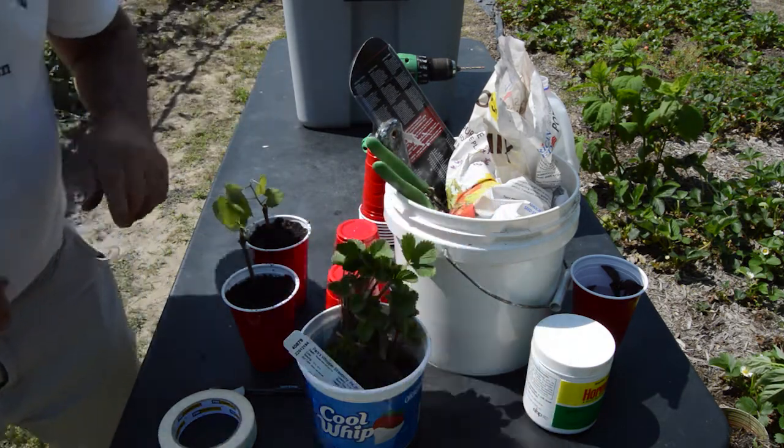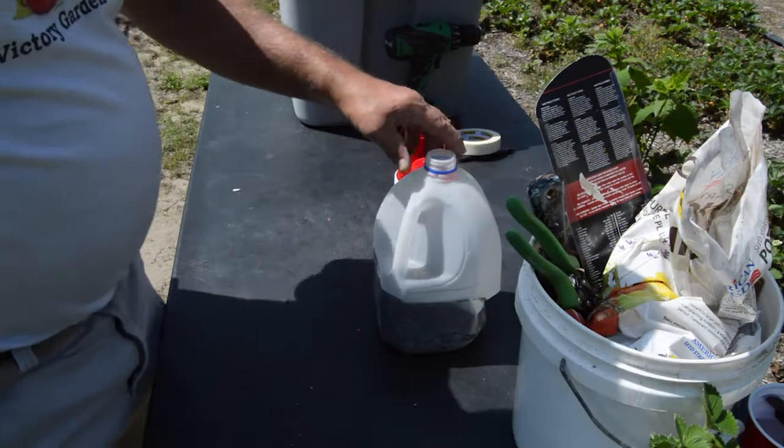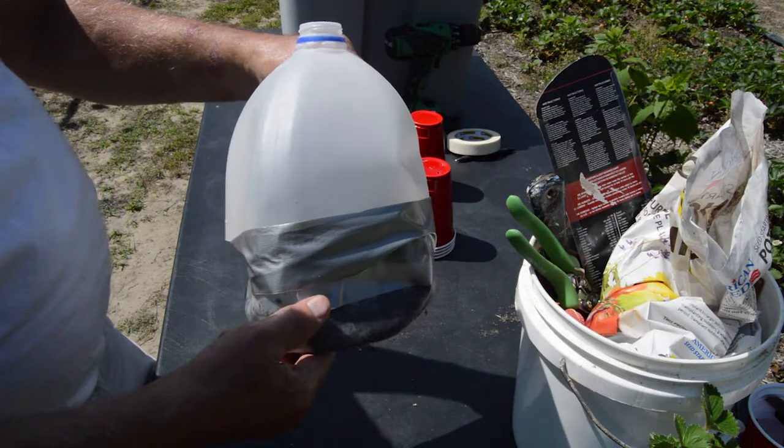So let me get these watered. Okay. Before we get to those strawberries, I wanted to give you another update on our winter sowing method.